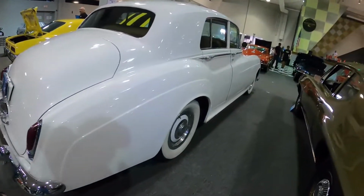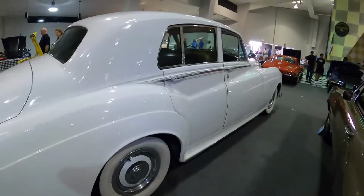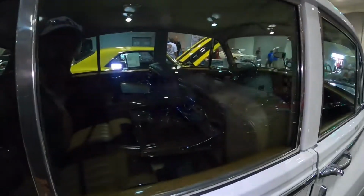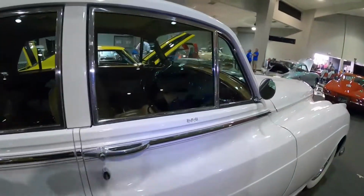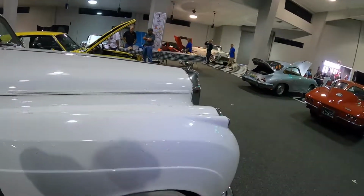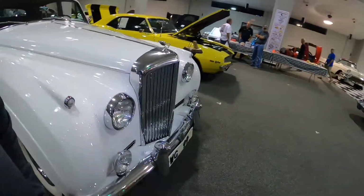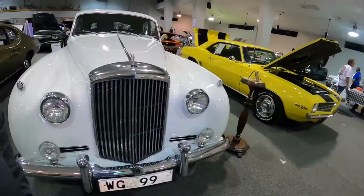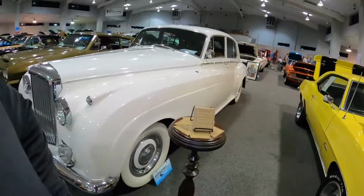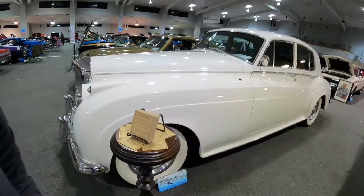Oh, I got a Bentley here. My light may be glaring in the mirror. I mean, in the window. It's for sale. 1960 Bentley.